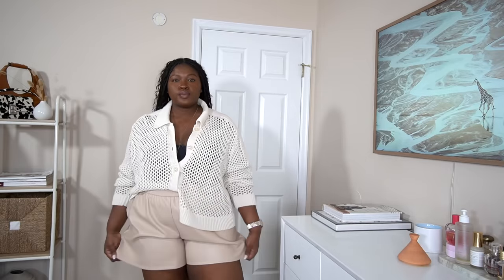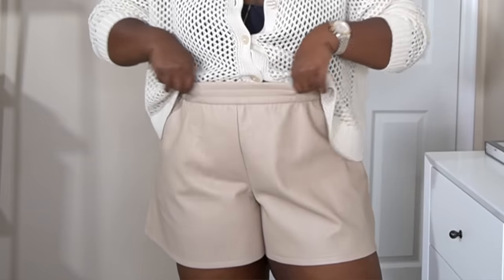And I have been wanting a pair of faux leather cream shorts for forever. So I grabbed this, it has pockets, it's a stretchy waist for my girls, so definitely comfortable. I saw several girls rocking this at the Walmart brunch, and I'm so glad that I got it in this cream color. In my opinion, the faux leather and the cream looks so good. So if you're debating between the black and the cream, I would go with the cream.